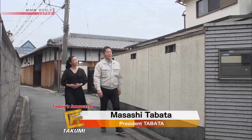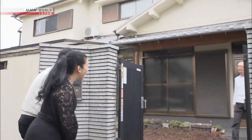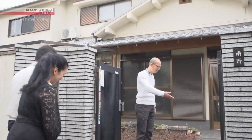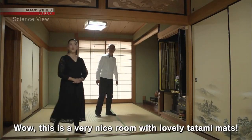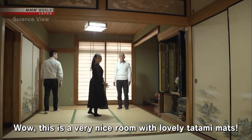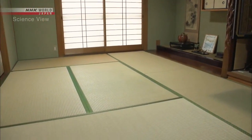Today's Takumi is Masashi Tabata. He runs a company that manufactures and sells tatami mats. We first visited a house that uses the tatami mats he created. Tatami is a traditional mat that is laid edge to edge in a room. Tatami is known for its resilience as well as its ability to help reduce odors and adjust room humidity.